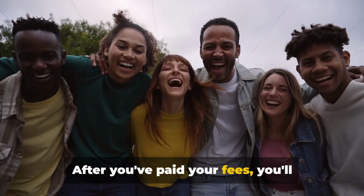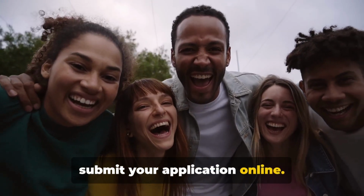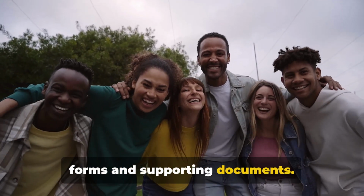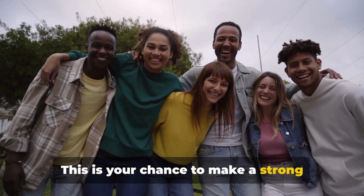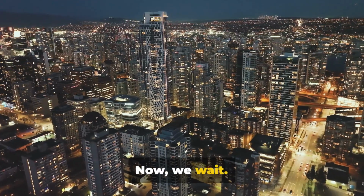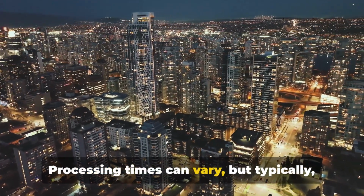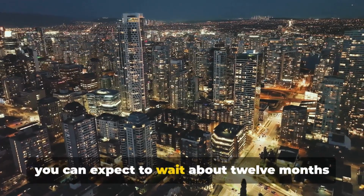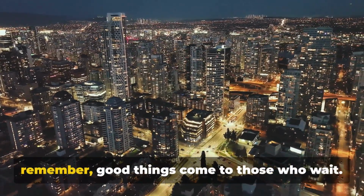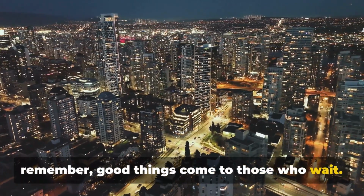After you've paid your fees, you'll submit your application online. Make sure to include all your completed forms and supporting documents. This is your chance to make a strong impression, so double-check everything before you hit that submit button. Now we wait. Processing times can vary, but typically, you can expect to wait about 12 months for a decision. This may seem like a long time, but remember, good things come to those who wait.